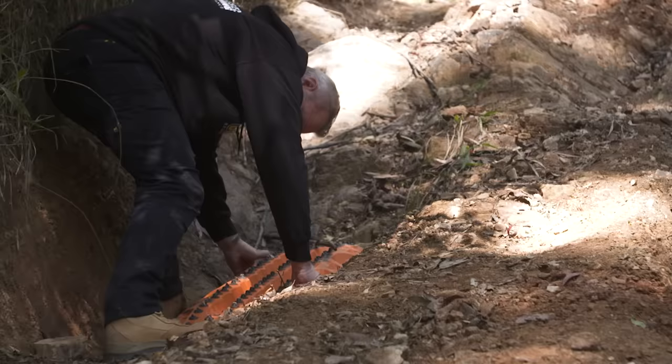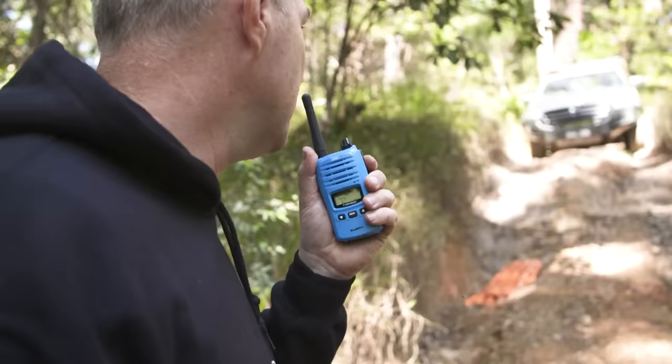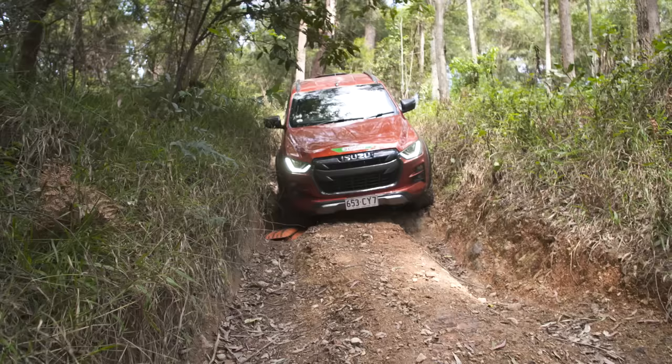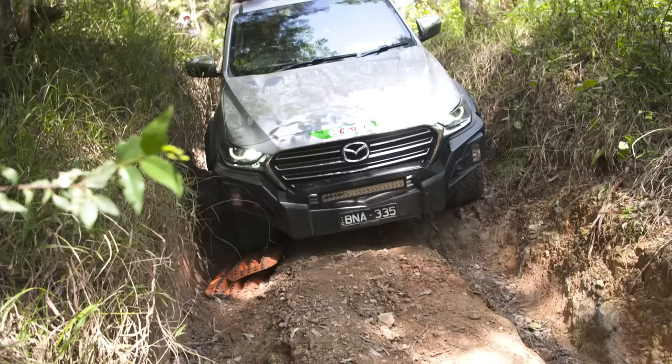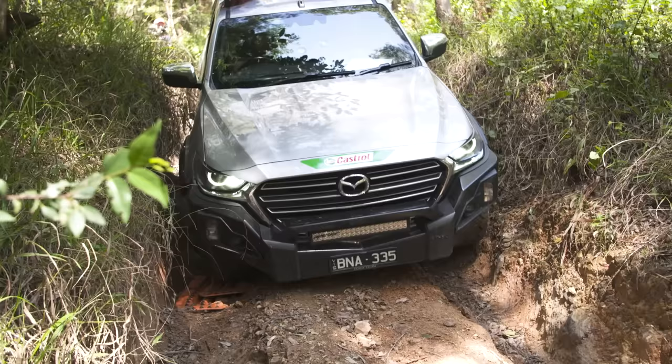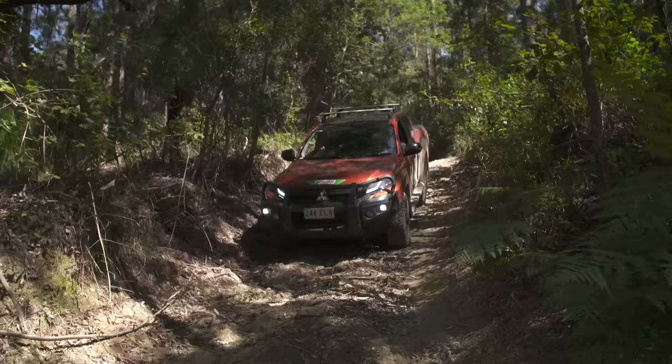Well, we got ourselves in a little bit of a predicament with the D-MAX here, so we're just going to grab some Max Tracks and chuck them underneath this, and then we should be able to get down nice and easy. Just like that, we are out of strife, and away we go. It's a little mountain goat. Nothing frightens a Triton.